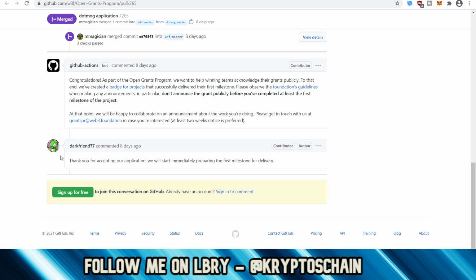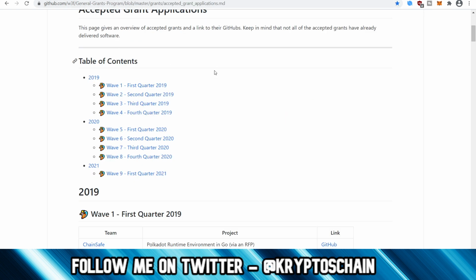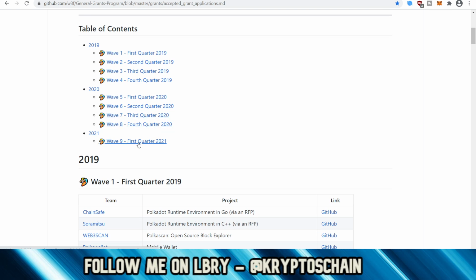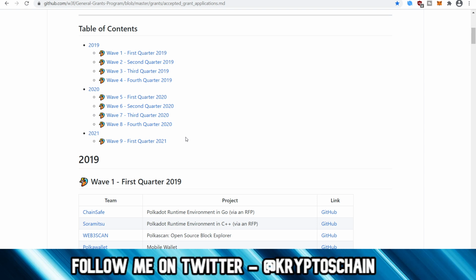Because basically, if they can actually prove that they can submit that first milestone, then we're going to see the official announcement of the grant when the Web3 Foundation are going to update this Git page with wave 10 for the second quarter of 2021, which is due to start in early April. So not too long to go now, just over 1 month before we're going to see wave 10. And then of course, .mog is going to be placed right in the spotlight. So hence why I'm saying it is a hidden gem at the moment.